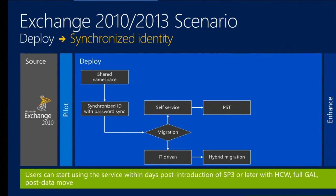At that stage, if the environment is 2010 or 2013, we still have the shared namespace and we still have DirSync in place. The migration options are PST export from a self-service perspective. It's also driving to the hybrid configuration from the Exchange admin perspective. The hybrid configuration needs the Hybrid Configuration Wizard to be run against the Exchange on-premises and the Exchange Online environment, but this is a set of operations that usually doesn't require additional hardware on the premises. If the source environment is 2010 or 2013, it's a matter of exposing the right endpoint and the right component to the internet and getting the hybrid configuration to run and complete.